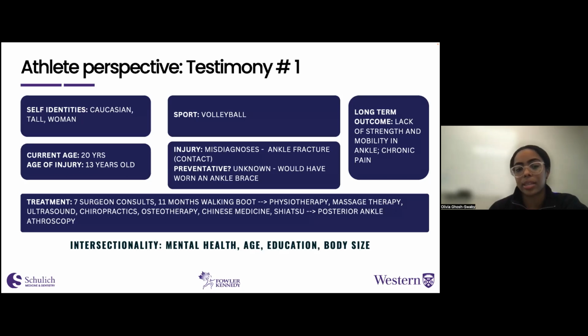And then this individual also identified with their injury by the end, because this person was a tall woman. She was constantly reminded in her care that she is bigger for her age. And so that likely contributed to their injury, and they remained identified with that, with their injury.